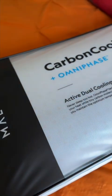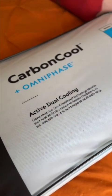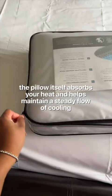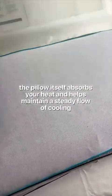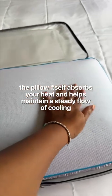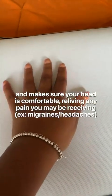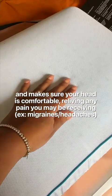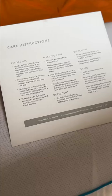The Maloof Carbon Cool Plus OmniFace Pillow has active dual cooling. OmniFace technology absorbs your heat while tiny carbon molecules dissipate it, so you maintain the optimum temperature all night long. The pillow is also made of soft memory foam that cradles your head and relieves pain points, while precisely cut channels provide increased ventilation for an exceptional sleep.